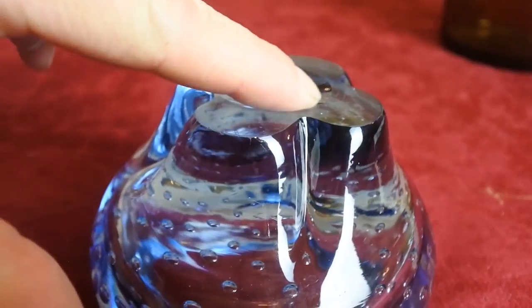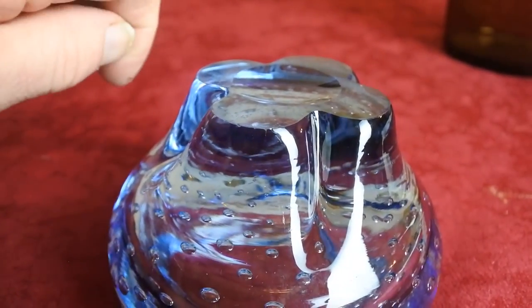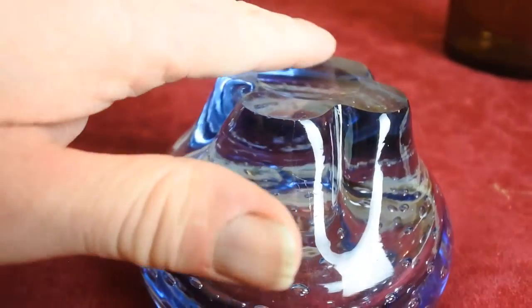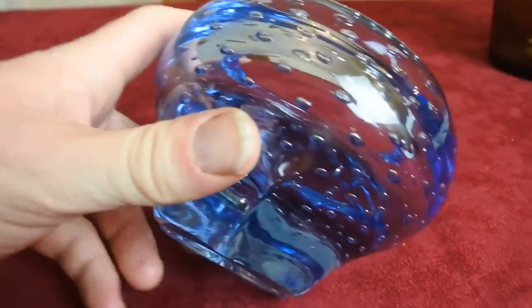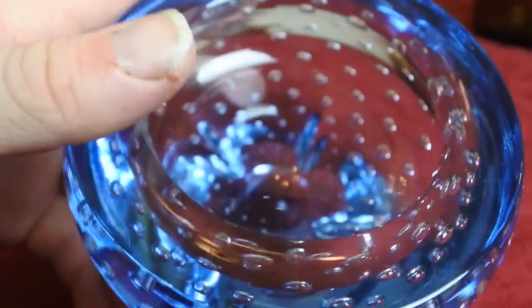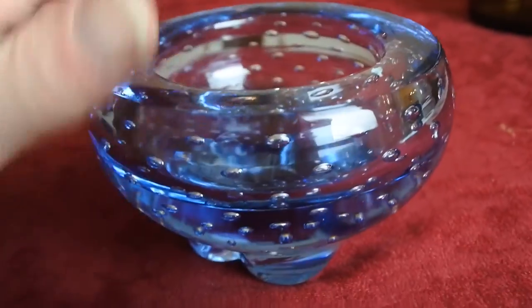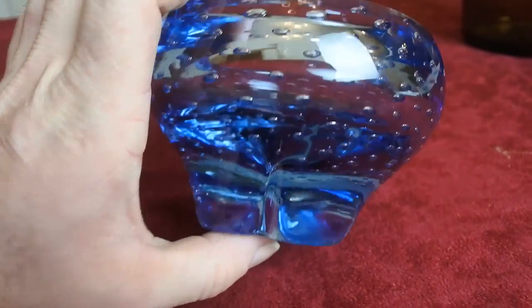That indentation's always on Whitefriars. That's where they snap it off the rod, and as a sign of quality, they always polished it smooth. It's heavy. Whitefriars is always heavy. And these bubbles, they're not random, they are controlled. So you have a nice little piece of Whitefriars here. That's a £20-30 little bowl. It's not a fortune.